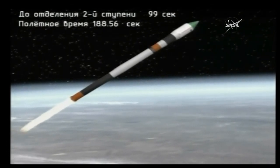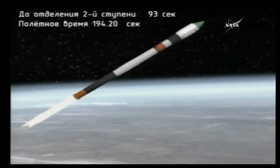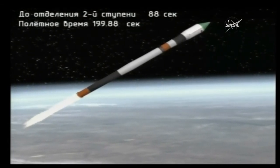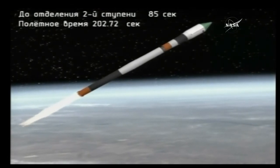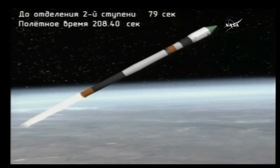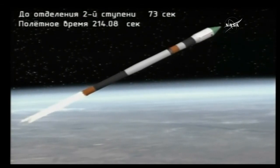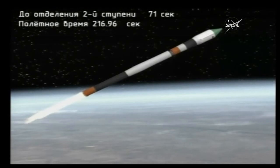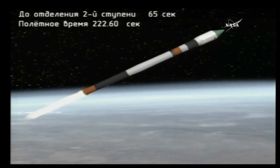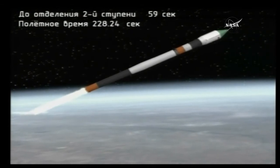Vehicle stabilization is normal. Just over a minute left in second stage performance. Engine performance is nominal. Good reports from the blockhouse at Baikonur. Progress carving a path towards its preliminary orbit. Three minutes, 48 seconds into the flight. Less than 5 minutes of powered flight remaining.